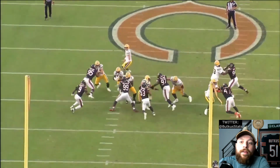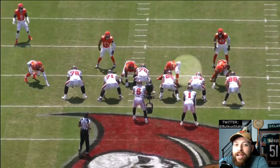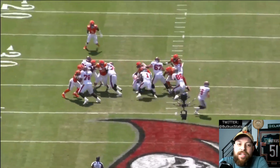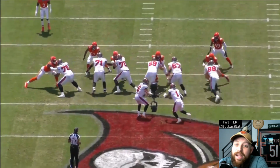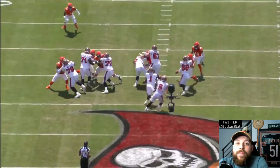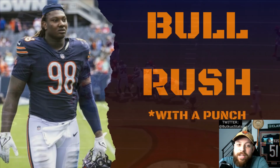Now this one might be my favorite rep from him through the first 5 games. Going against Cody Mock, Dexter shows an extreme power advantage by tossing the 300-pound guard aside to make the play. The violent movement in this rep is really what gets me excited.